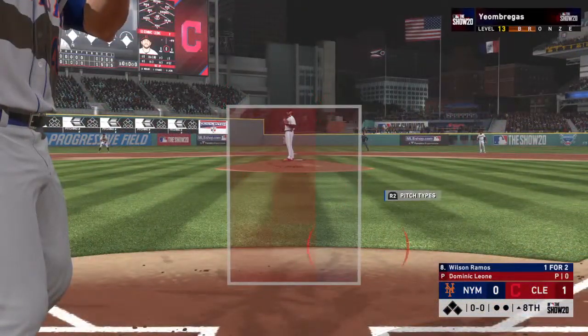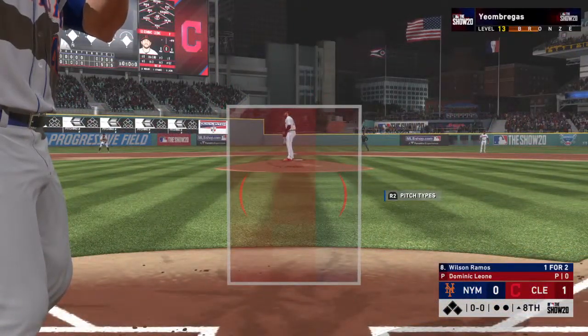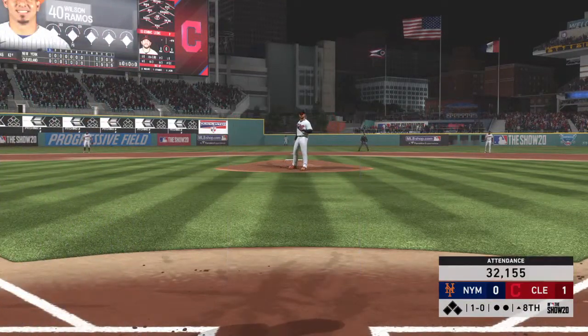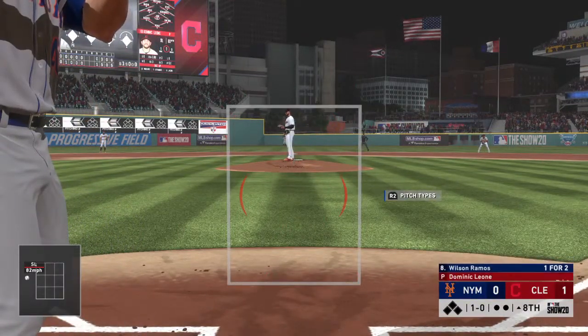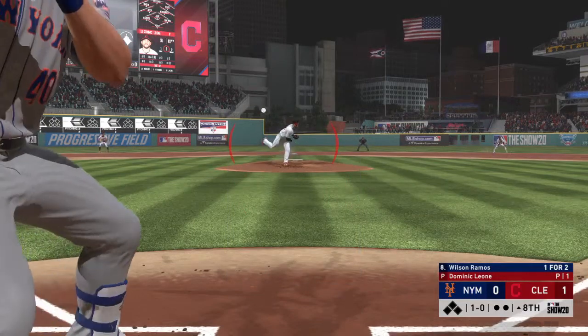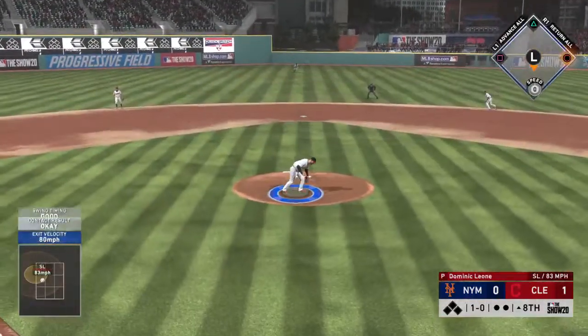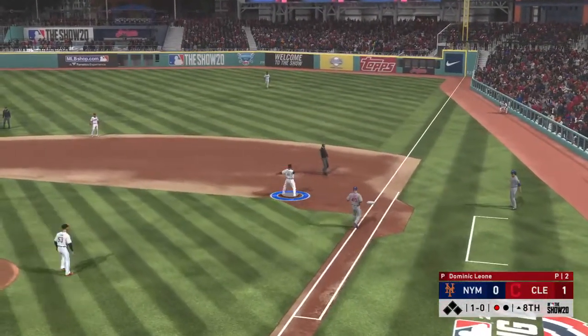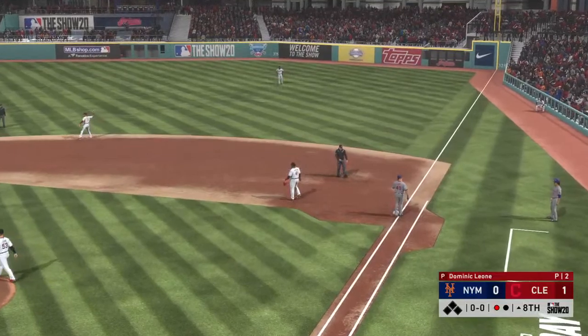Digging in now, Wilson Ramos. He's working on a 1 for 2 game so far. This thing's far from over, even though we're moving into the back end of this game. Only down by 1. All they need to do is get this leadoff guy, and they're an extra base hit away from tying this thing up. Throw on to first in time, so the leadoff man is set down to open up inning number 8.